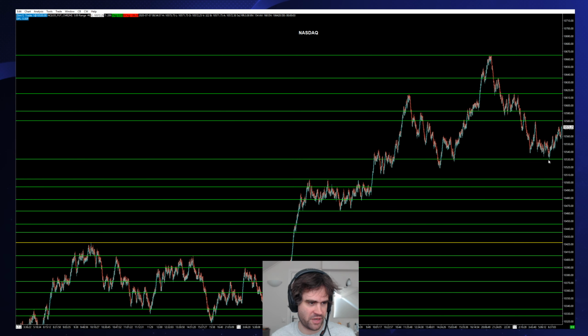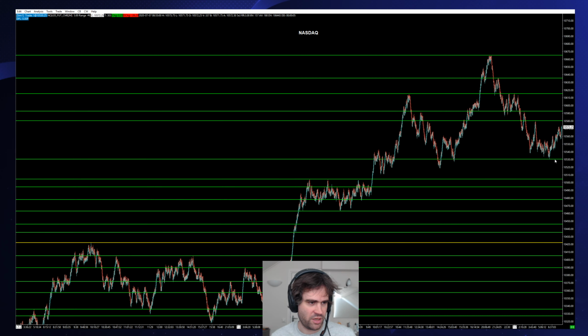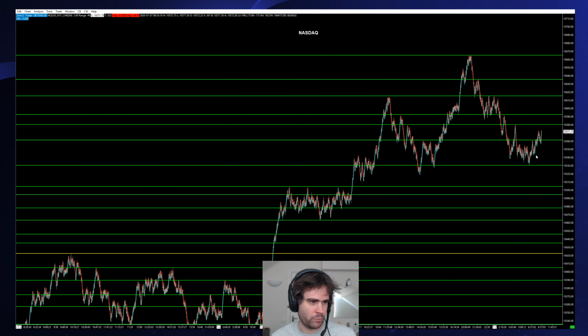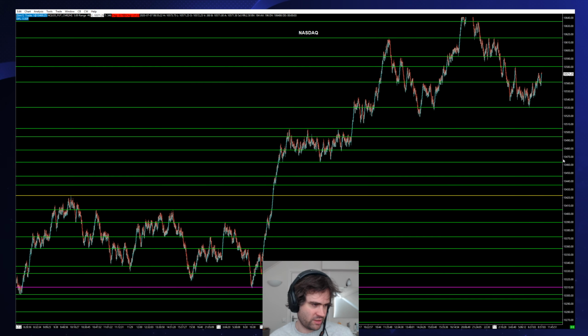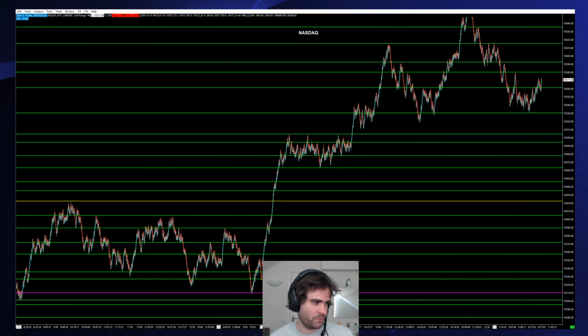So for example, over here there's an area where it holds, but it doesn't really touch this one. In my opinion, the new level is the most important one, and the rest follows through that. This is an interesting one as well because it has multiple touches. Okay, we're not trading this, but this is just a really important indicator for us while we trade the ES.